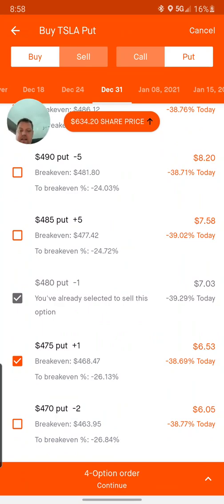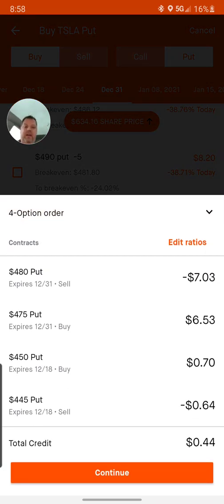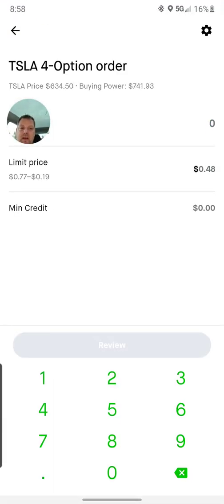Oh boy, that's just not enough. Or is it? Okay, let's not be greedy. Let's just say we'll take our extra $44. So it takes out the money that we have to spend to close it, and then we get a credit, and this is the difference. So we end up with another $44.47.